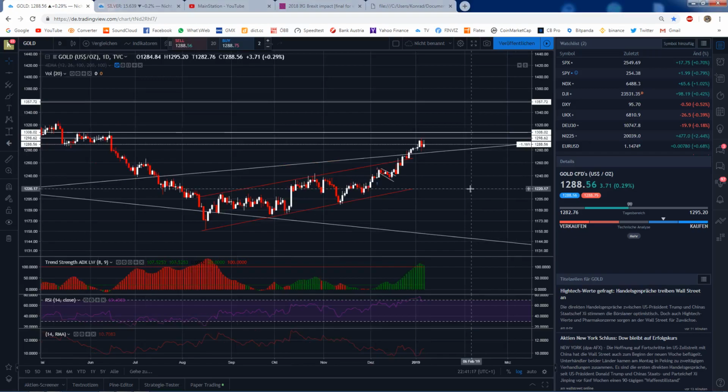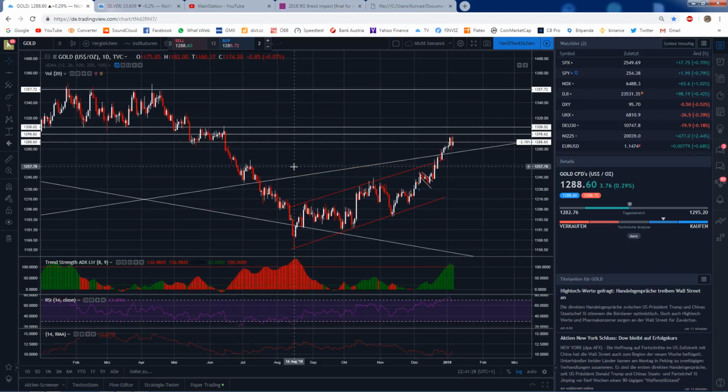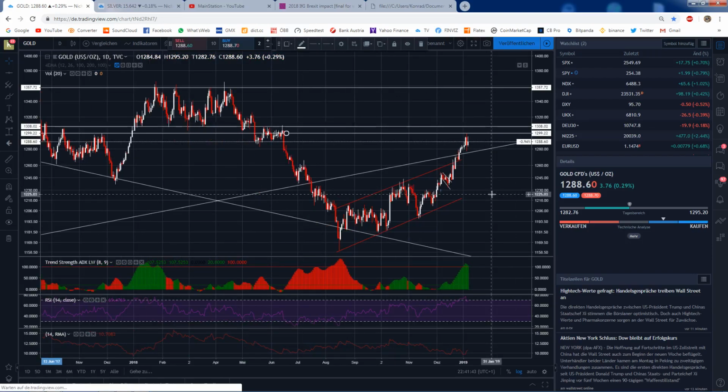So, gold, I said around 1300, we'll see heavy resistance incoming. So we got that. I think we didn't quite reach it. Maybe to the point. It doesn't seem like it. Well, but you can say we touched 1300, and are now experiencing some resistance.